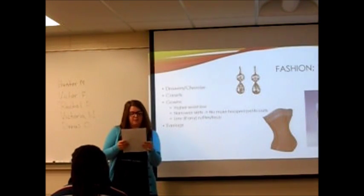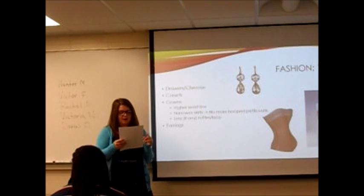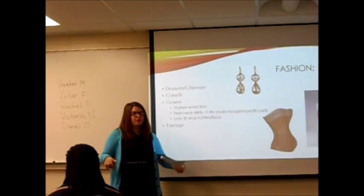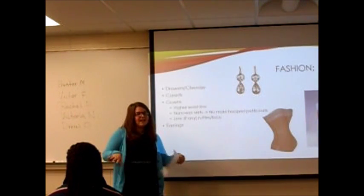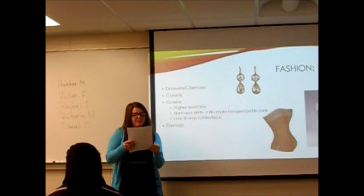Fashion during this time, we had drawers, which was an undergarment with legs that covers the lower part of the body, and chemise, which is a woman's loose-fitting shirt-like undergarment. It's kind of like shorts and a tank top style thing that acted as broad underwear during that time.